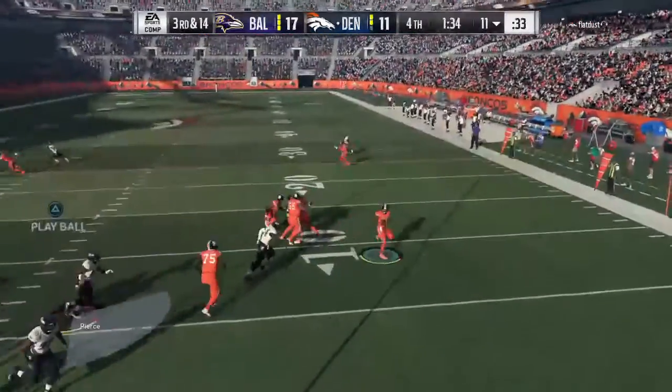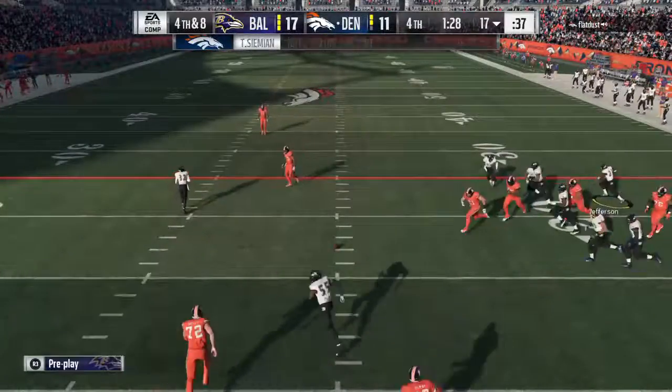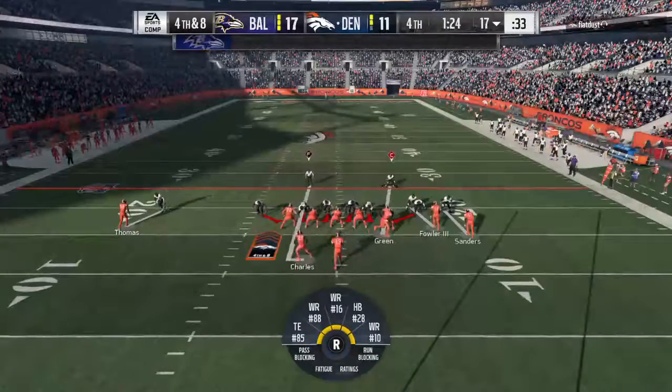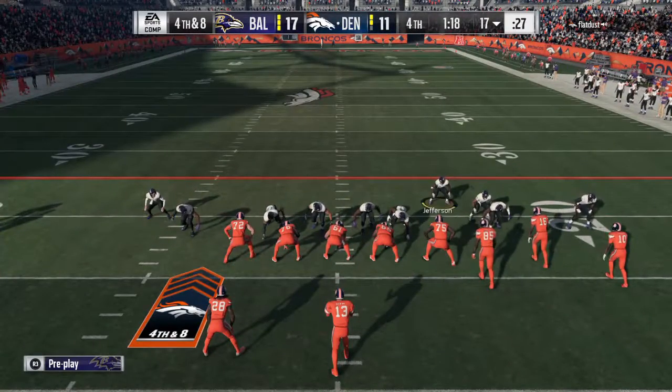Back to throw. Screen pass to Charles. And they'll bring him down here right around the 17-yard line. The screen is good for 6, but it's not enough as it leads to a 4th down. They got the completion. Now, they probably had 2 plays called in the huddle, so they've got to get to the line of scrimmage, get set, and run their 4th down play.